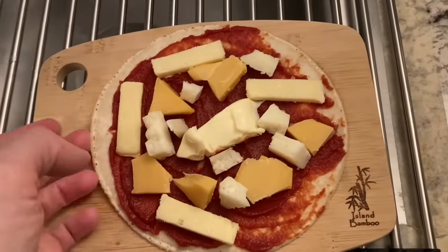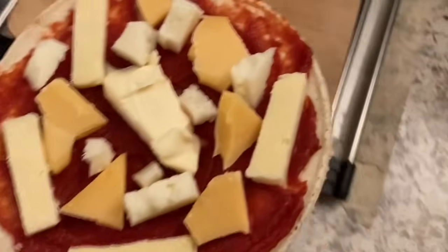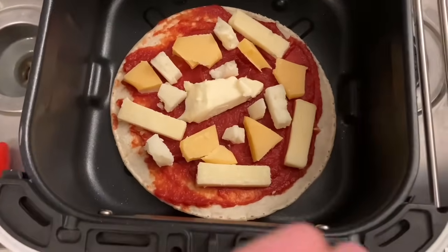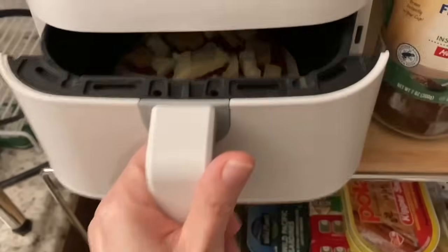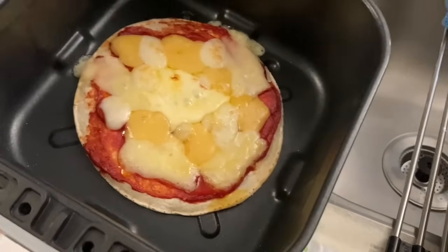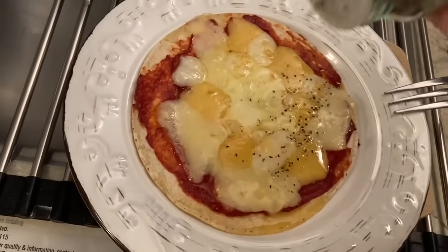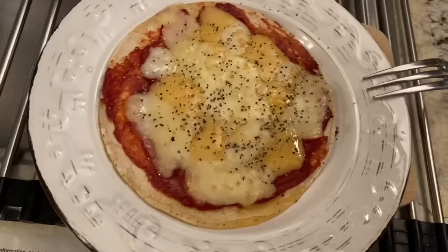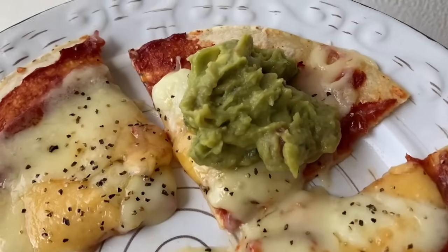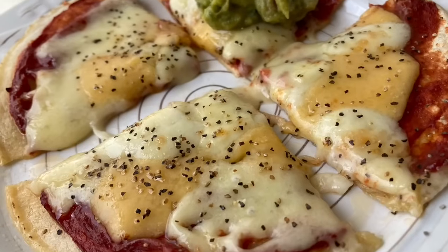Got my air fryer heated up. We are making a little miniature pizza from the cheese tray. The tortilla. Look at all that cheese. Got all the cheeses up in here. Turns out good. Let's look at this. Hot diggity dog, look at that pizza. You know what I'm gonna do? Add a little pepper to my pizza. This beautiful little tortilla pizza. I got some guacamole on one slice. Can't wait to get into this.